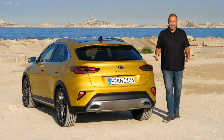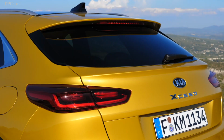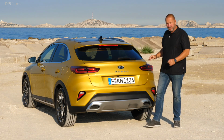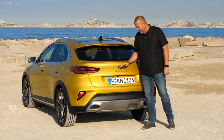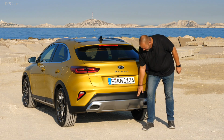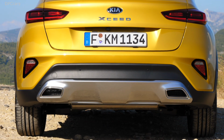Looking at the rear of the XCeed, you instantly see we have a very flat rear window, and that this stops here under the spoiler at the rooftop. Here at the bottom we do have a very sharp line which gives the car width, and then when you look more down you do of course find the Kia logo and the signature XCeed. And then to make the car look a bit more robust, we do find a bit of a fake underride protection here at the rear.